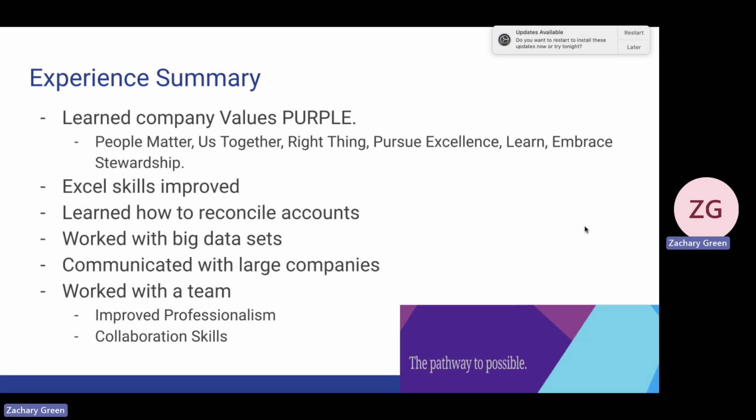I've never seen big accounts like this, and looking at the data is really cool. I learned how to match everything up to the right spot, which is great. Working with big data sets is really key. In the future, I want to work with a big company, and having that experience working with big data sets really helps.